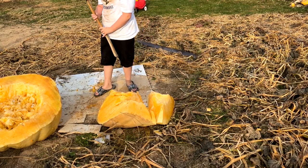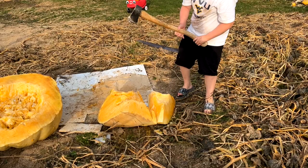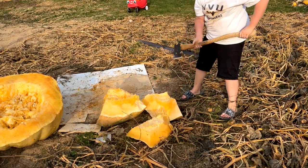Good job. Chop that other little piece up. No, not the big one. Yeah, the little one. I was just going to set my axe down. Okay, there you go. Good job.